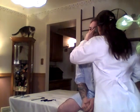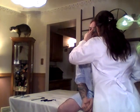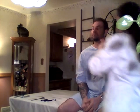And next I'm going to check the red reflex within the eyes using my ophthalmoscope. Okay. You just look straight ahead. And there it is, the red reflex in the left eye. And in the right. Good.